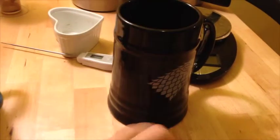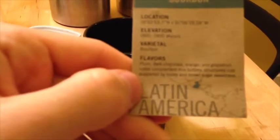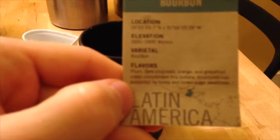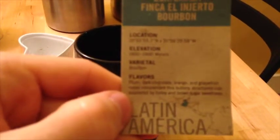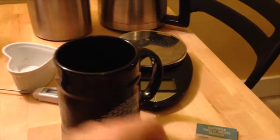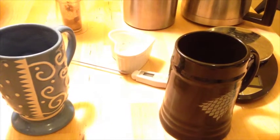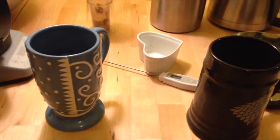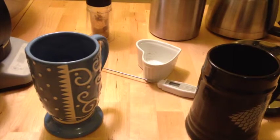So I don't know if you can, there's some stuff on it. Let's see if you can read it here. But basically it says plum, dark chocolate, orange, grapefruit. So there's lots of elements to the flavors, at least according to them, that are like fruit. So I tasted more of that in the fresh cup, which isn't to say I didn't taste it in the other cup, but I thought the other cup, it didn't stand out as much.